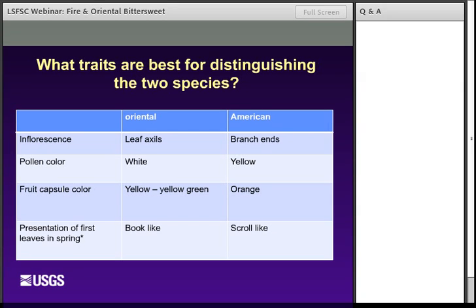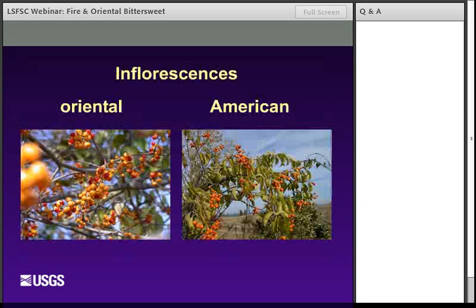And then a vegetative characteristic that Noel and I had discovered working in the springs at Indiana Dunes is how in the spring when they very first leaf out, you can tell some differences in the way the leaves are arranged. And I'll show a picture of that for sure. The Oriental bittersweet, they're more book-like, so the leaves are facing each other flatly in the bud. Whereas American bittersweet, the edges of the leaves are rolled up like a scroll.